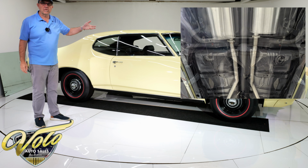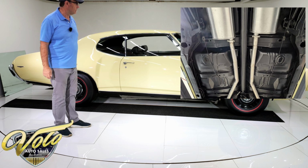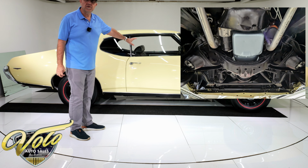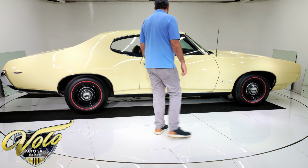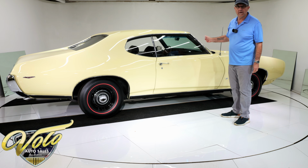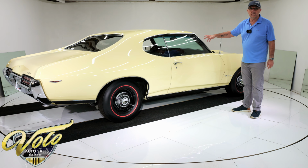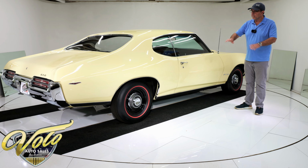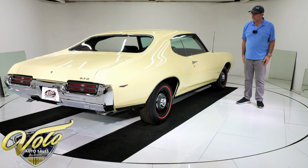It doesn't even have road grime on it. I don't know if I mentioned, but the motor was rebuilt about 1,000 miles ago. It has its original VIN number matching Turbo 400 automatic. Also looks fresh. It has the 1969 tag riveted to the side of it. The drive shaft looks like it's been rebuilt. U-joints are fresh. The rear end is all painted and detailed real nice.